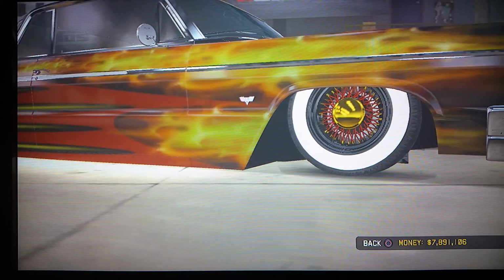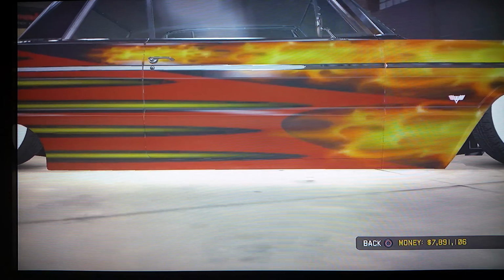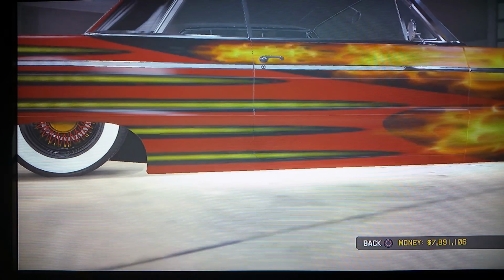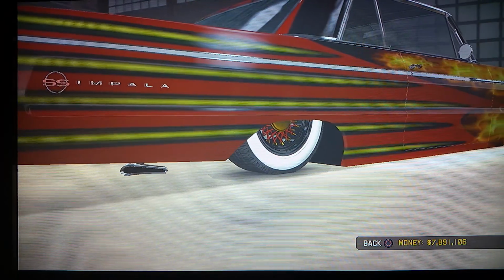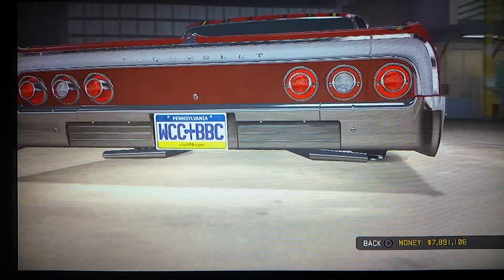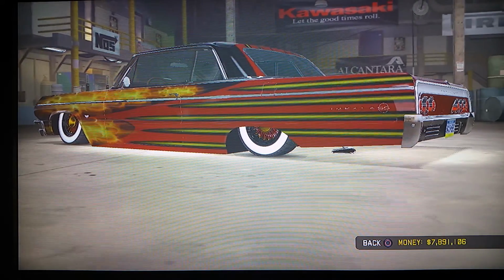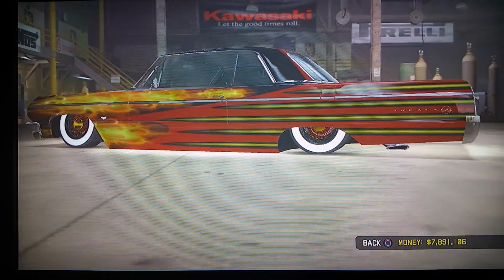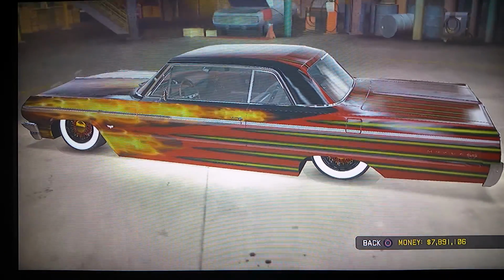This is a beautiful lowrider. This one's kind of related to the previous one. And these cars are really long. Alright, there's the other side. There's a full view. This is universal. Matches on the sides, and it matches on the roof of the car.